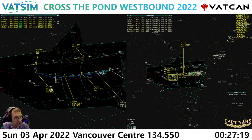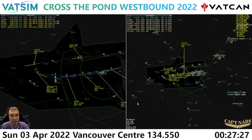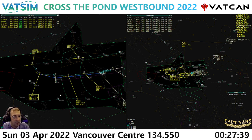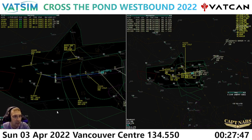Lufthansa 2 Alpha Kilo, speed 180 knots. Speed 180, 2 Alpha Kilo. You could just turn him onto a low downwind, it's fine. Either way. Any speed restrictions for Aeromexico 99? Aeromexico 99, speed now 180. 180, thank you. Kayak 51, descend 4,000, turn left, heading 200. Heading 200, descend 4,000, Kayak 51.